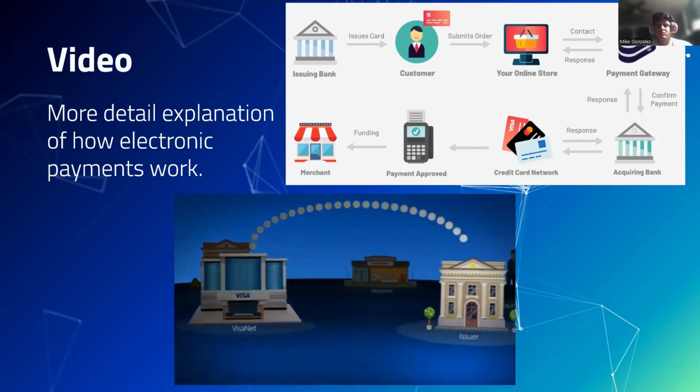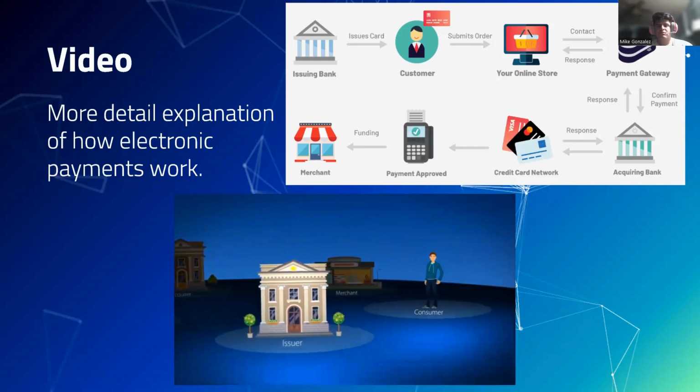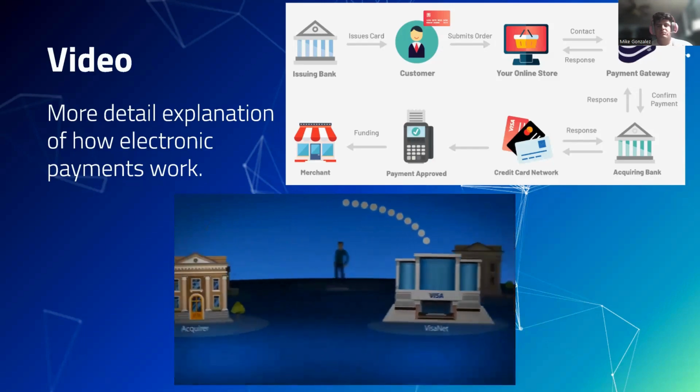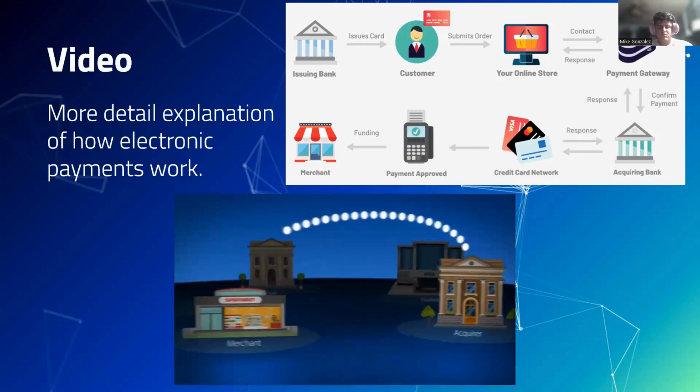The request is then routed to the issuer. When the message is received, the issuer will check the balance on the consumer's account to see if sufficient funds are available to cover the total amount of the transaction. If there is enough money in the account, the issuer will place a hold on these funds and then send the message back to VisaNet. VisaNet will route the approval message to the acquirer. The acquirer receives the details of the transaction and then sends the issuer's approval to the merchant.